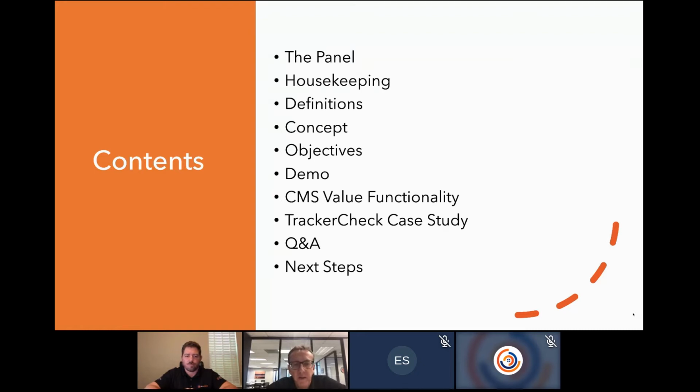Now, recognizing that the CMS path is pretty well-trodden, there are a lot of tools out there, but we think we've got the secret sauce, and that's why we've got a special section on what we call the added value or the added functionality. Then there's a case study to show you, and then we can wrap up with any Q&A and next steps. This will not be a very in-depth demo on TrackerCheck, but there is an opportunity at the end where we can tailor a demonstration to suit your specific needs and really get into some detail, have a deep dive into it.